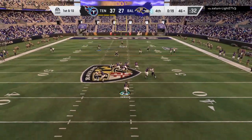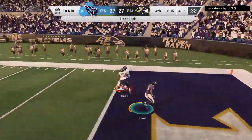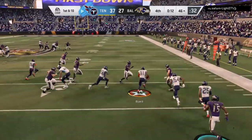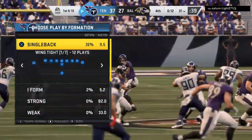Throwing now is Jackson. Now a desperation throw deep downfield. And it's intercepted at the goal line. Picked by Kevin Byard. And a good return here as he takes it up past the 30-yard line.